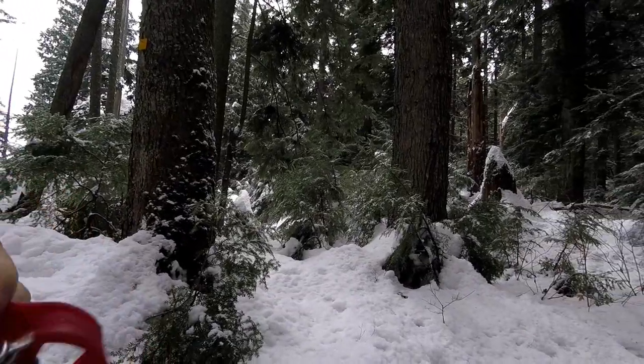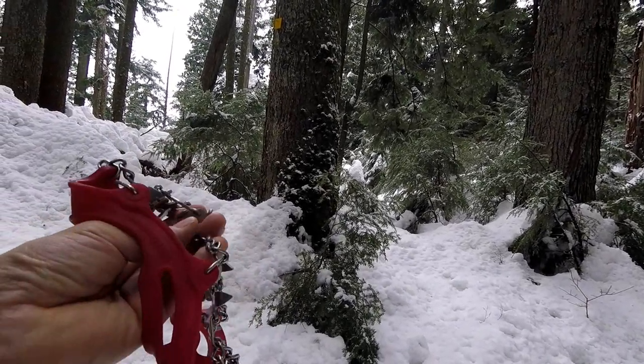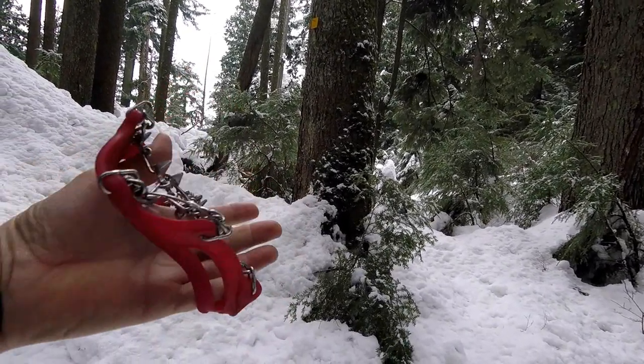So these are the microspikes I was talking about on the way up. You can see they're nice little crampons. You get them in different sizes for your shoes, but they grip very well. They're not as nice as full crampons, obviously, but they're pretty good.